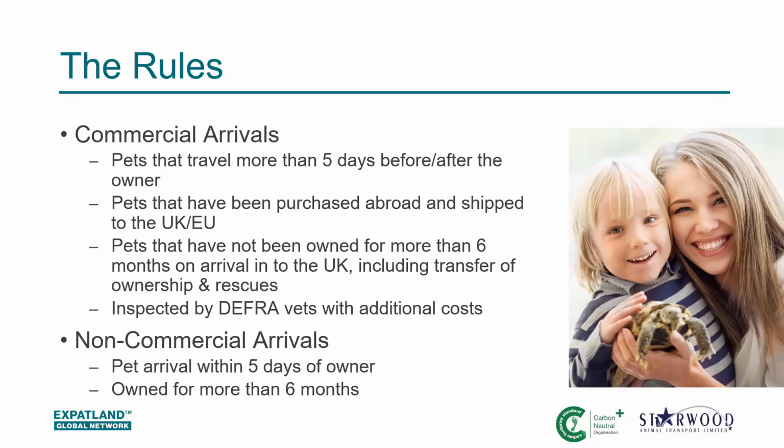Other ways that pets are considered commercial, obviously, if you're buying a pet abroad. Lots of people are buying puppies at the moment overseas and shipping them into the UK. If you haven't owned a pet for more than 6 months overseas on arrival into the UK, or indeed if you're transferring ownership of that pet, or you've found a rescue overseas, whether it's online or when you've been holidaying, if you bring that pet into the UK before owning it for 6 months, then it will be considered commercial. The point about commercial is that on arrival into the UK, they have to be checked by a DEFRA vet, so a government vet.